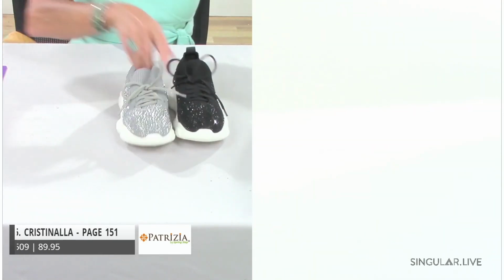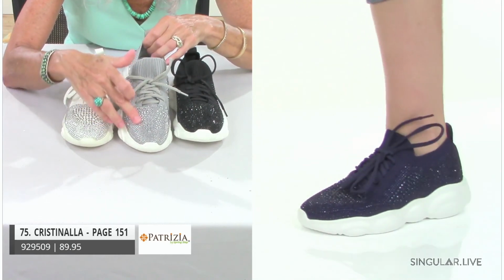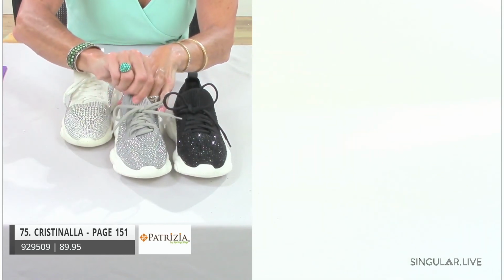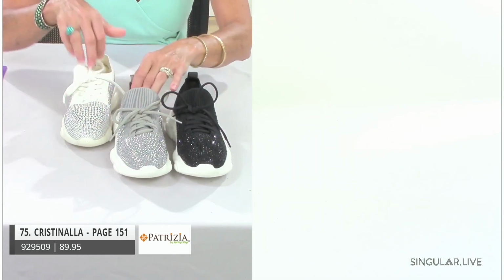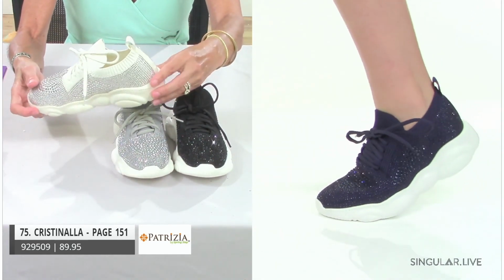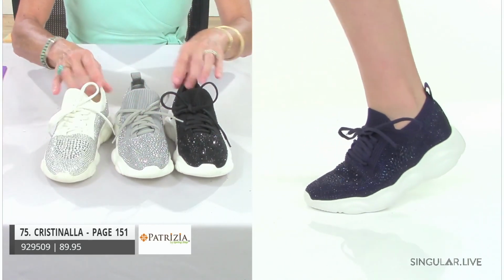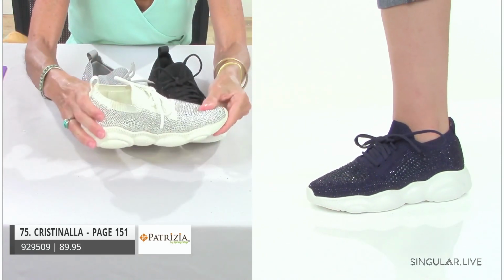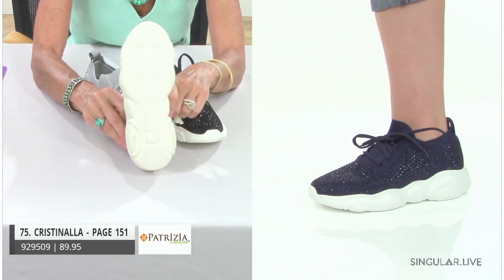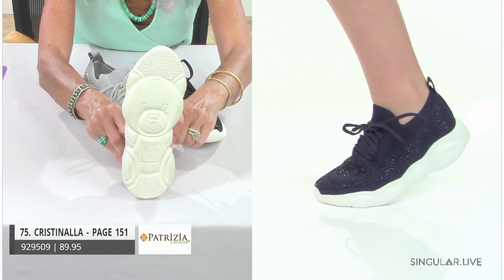And then last but not least is Kristinala, and these are a little bit more aggressive as far as your crystals. She's a lace, so you can really slip your foot into her, and then you can unlace her and make her tighter or not. She goes all the way around with all of these great large, small, medium crystals, and you pull her in easily with a little bit of a splayed-out outsole, and wait for it, it's the bear. It's the bear bottom. How cute is that? Ta-da!